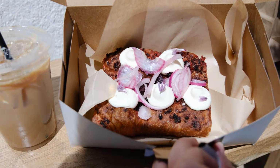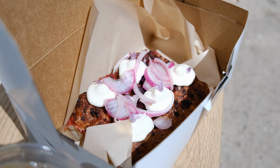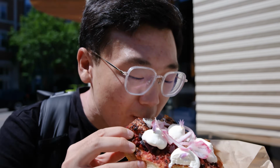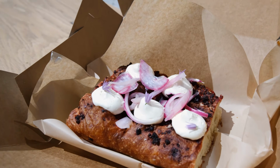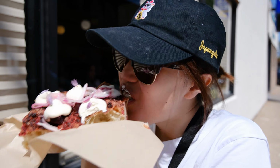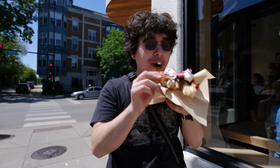This is the focaccia. Focaccia is like an Italian-style bread. It has a very airy dough. It's a beet focaccia with cream cheese and onion. There's almost no crunch to it. The fluffiness is nice. The dough is nice. I really like sour cream and onion flavored stuff anyway. That's probably my go-to flavor of potato chips. So this sort of reminds me of that, but in bread form.